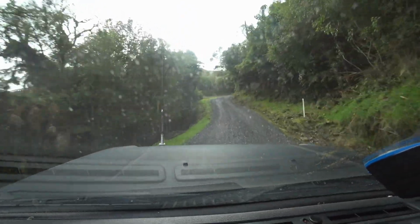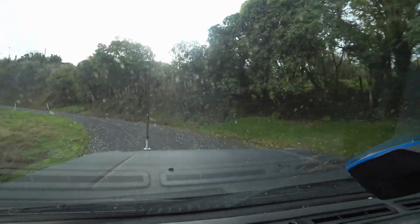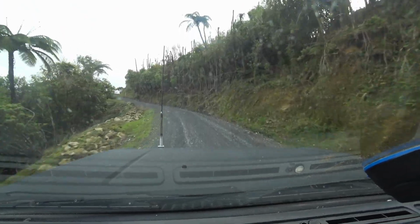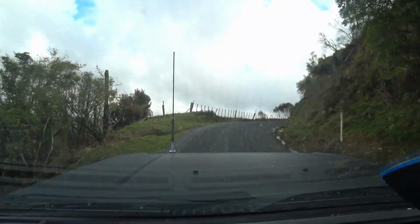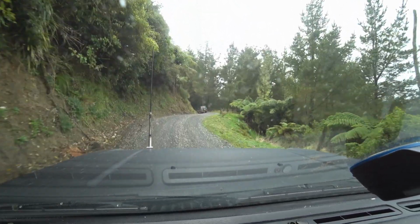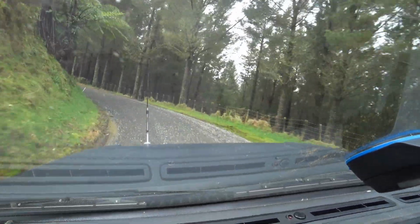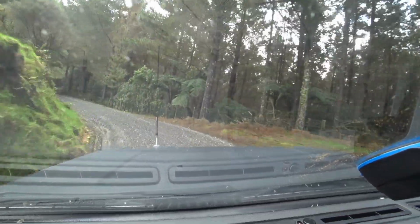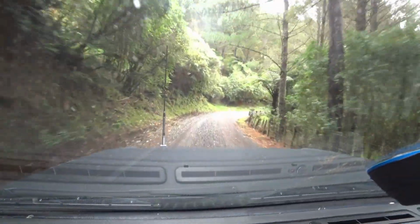This road's getting really nice and narrow and windy now. Good nick though. Might only be a single lane, but it's in bloody good condition. Yeah, we're only doing between 20 and 30 kilometres an hour through this road, but that's as fast as you need to go. It's pretty windy. Probably doesn't show it so much with the wide angle camera, but it certainly is a tight little road. Cool though, really loving it.